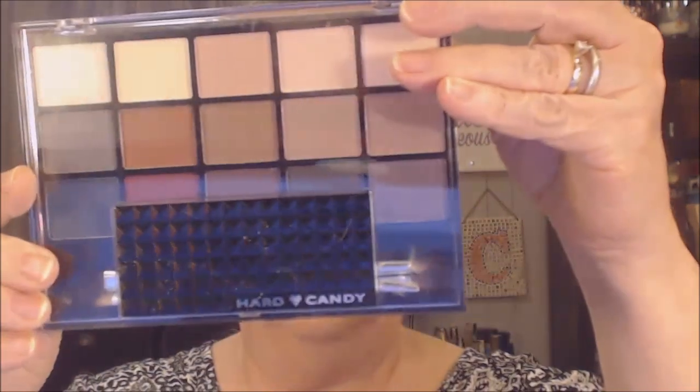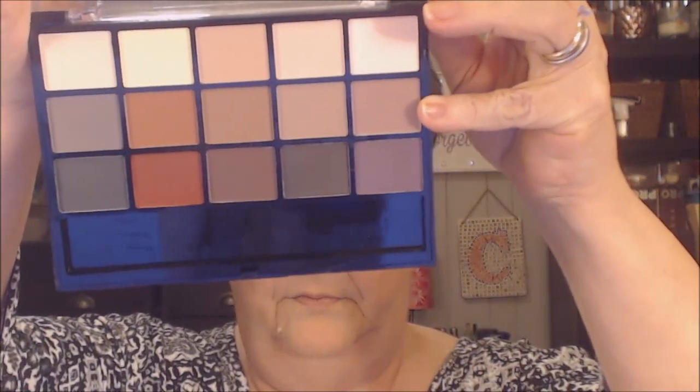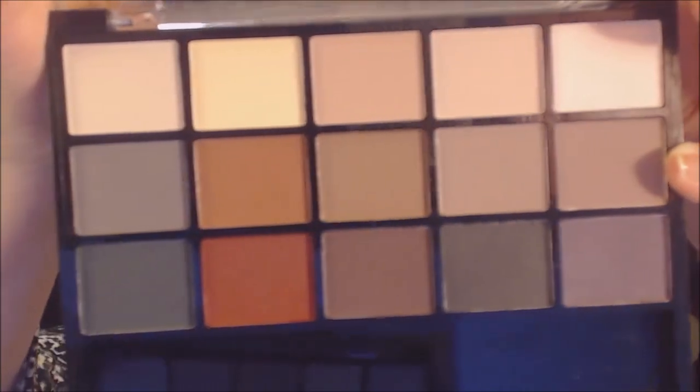Okay, it's got two of these little things, and I'm going to take a second and throw those away. And the other one is called Look Pro Fashion Eyeshadow Pro Palette. This one has, thank you, two brushes. And I think I'm going to go with the bigger one today.